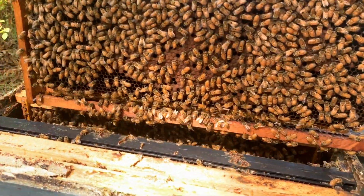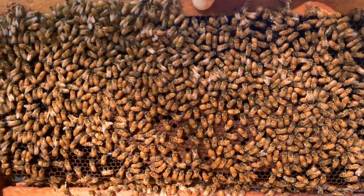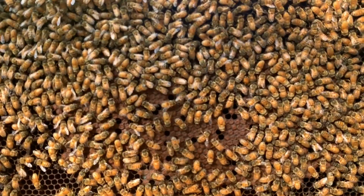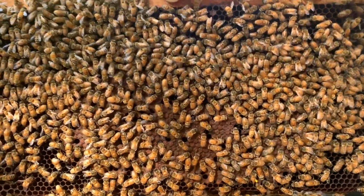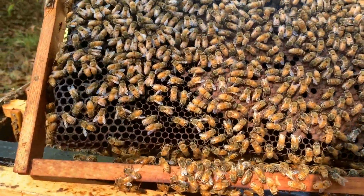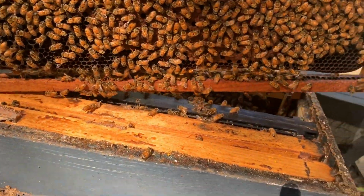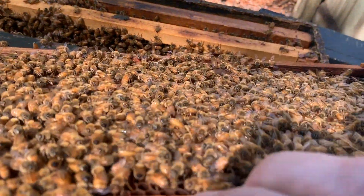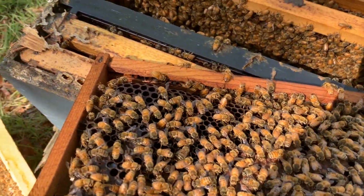Now there's a nice frame of brood right here. Nice brood pattern. Again, these are fairly young queens. This was a fairly young queen in this hive, just put in here back, I'm not sure, I kind of lost track of time. And I see some eggs down in there, I believe. So I'm just going to kind of assume. Yeah, look at the brood on there. Nice brood pattern.